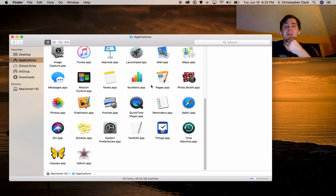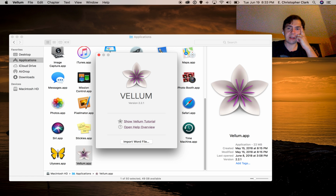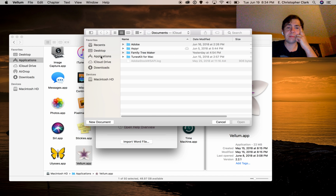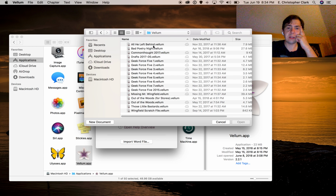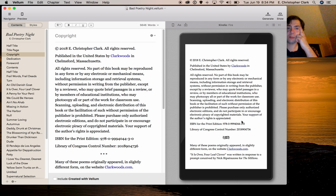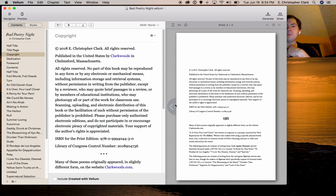And that's about it. I keep this one pretty clean. Vellum is the final app down here at the bottom. That is what I use to produce my books. I'll write everything in Ulysses, and then when it's time to really get going, everything goes into Vellum, because Vellum allows me to create both Kindle versions, as you can see, iBooks versions, Nook versions, Kobo versions, and the print version comes in here.